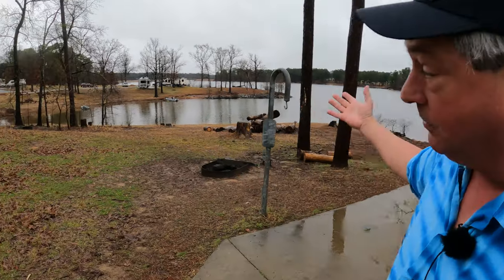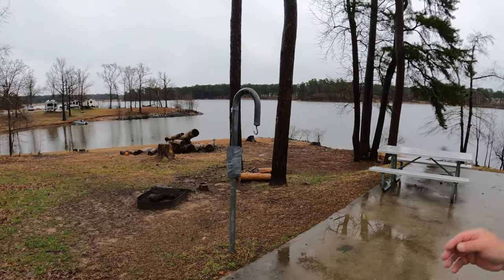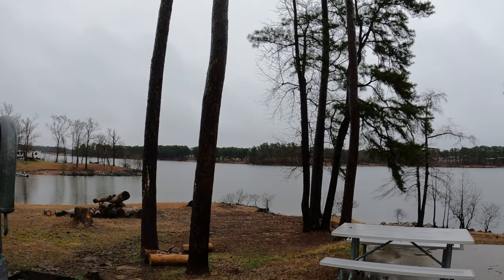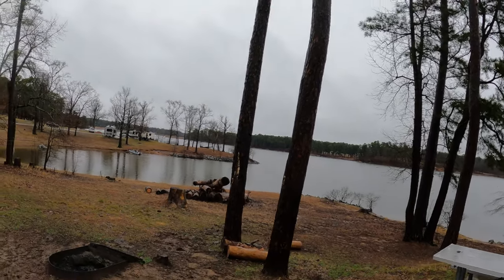I'm gonna hit the road. Where am I going? Well, right now I'm exploring. I'm out in the East Texas piney woods on Lake of the Pines, Johnson Creek Campground. But I'm done here. Spent one night. Boy, did it rain too. But we're gonna pack up, hook up, and roll on down.